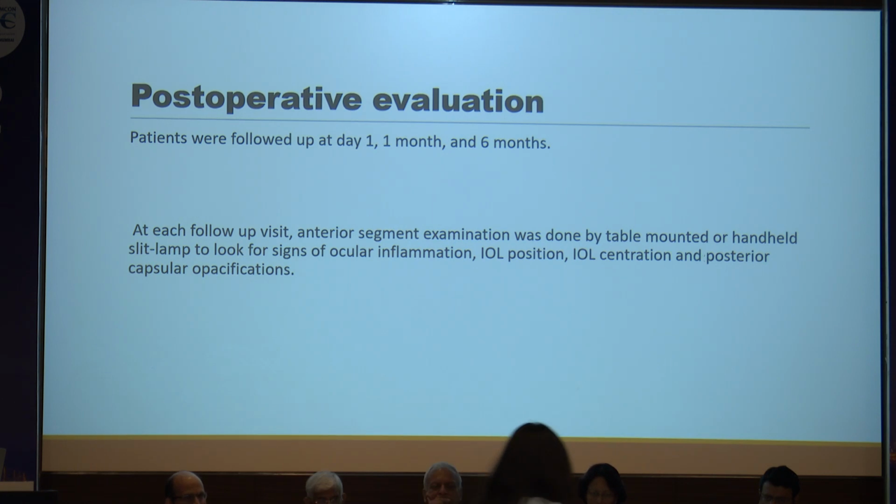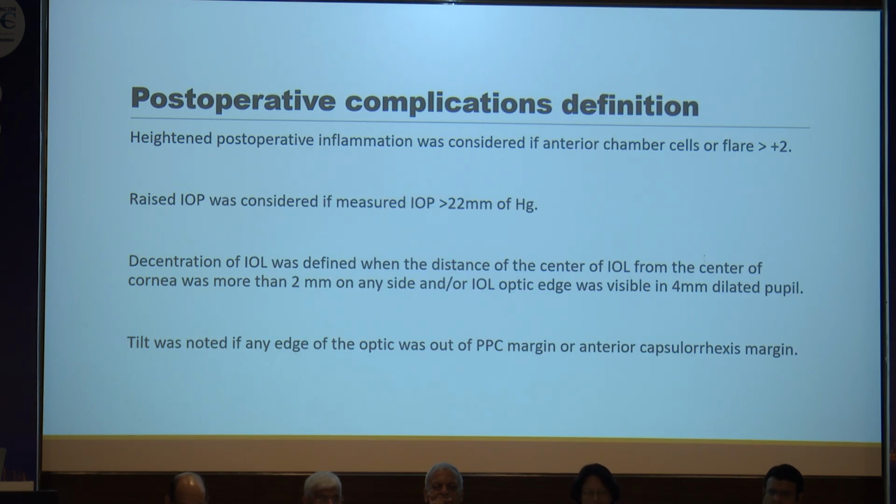Patients were followed up at day 1, 1 month and 6 months, and at each follow-up visit, ocular inflammation, IOL position, IOL centration, and posterior capsular opacification were noted. These are our definitions. Heightened post-operative inflammation was considered if anterior chamber cells or flare were more than +2, raised IOP if IOP was more than 22, and decentration or tilt was also noted.